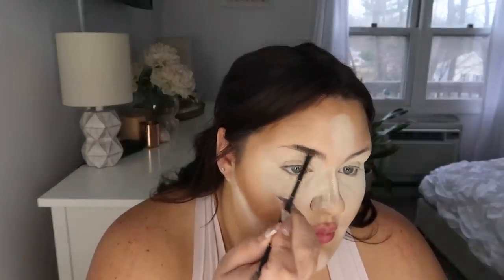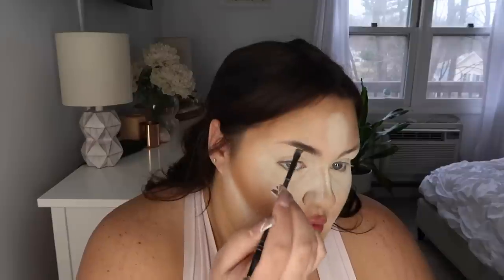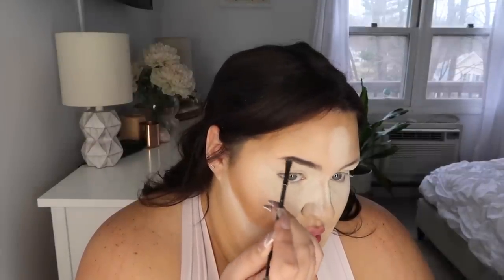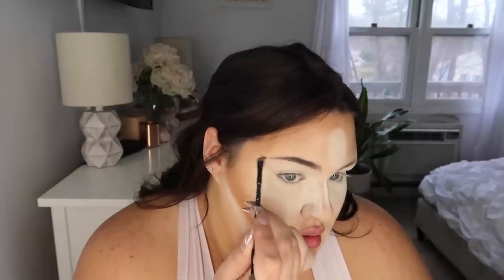The next step I'm going to do is brows. I'm going to do my regular brow routine using the Brow Gal eyebrow powder and angled brush. I don't really have an issue with my eyebrows coming off, really ever. So if you want to, you can of course use a pomade or something like that for your brows. Sorry, it's hard to talk when you're doing your brows.